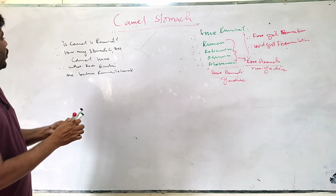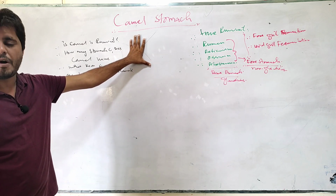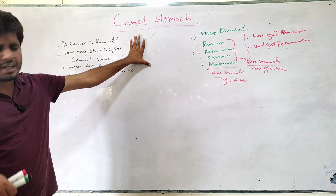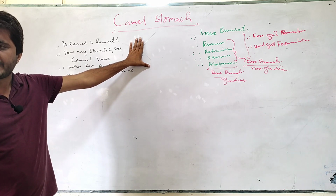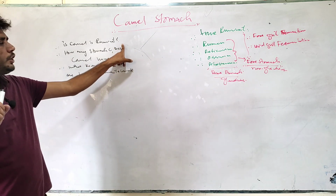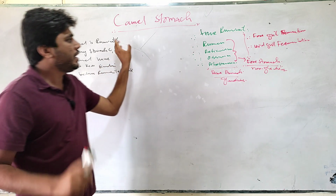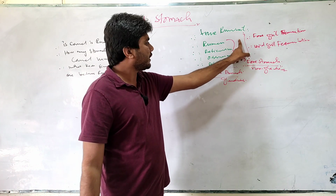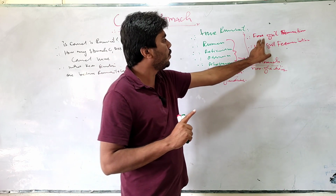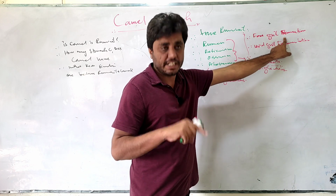Point is that if you look into the stomach of camel, in literature you will find there is a great controversy about the nomenclature of the compartments, and somehow the functionality of the compartments. The main controversy is based on the nomenclature of the compartments. First of all, you can call camel a ruminant. There are two reasons. Number one, camel has a forestomach, and camel also does foregut fermentation, and that means they also do rumination.